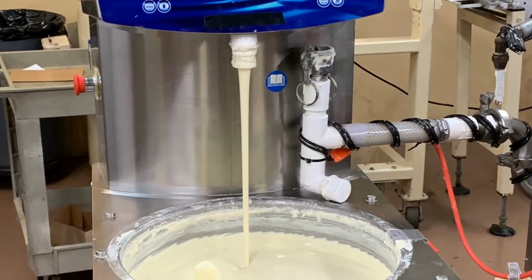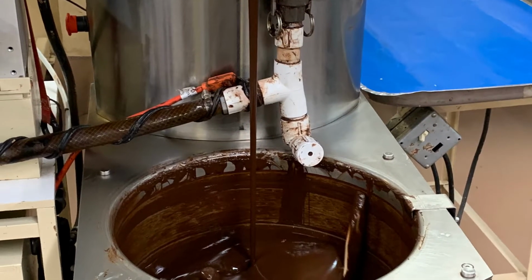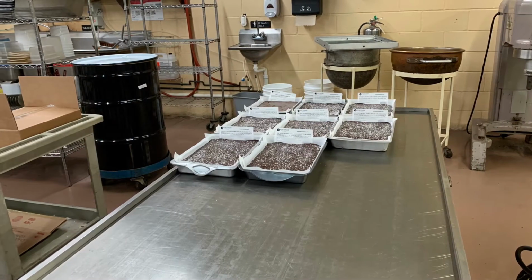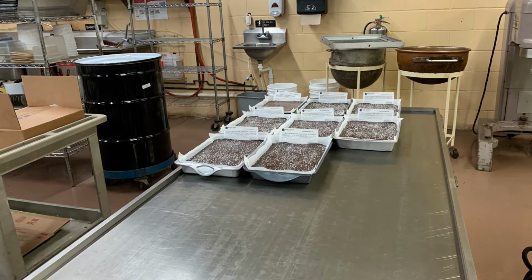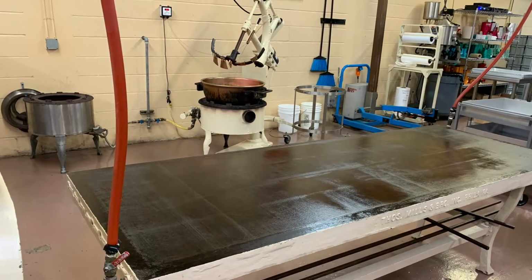But the tour guide still went over all the ways they actually make the chocolates, how they take the actual cocoa butter, which is the white chocolate parts, and take that out from the solids. We went over how they made fudge and a lot of the equipment they use as well, like this cooling table. It's actually 110 years old.